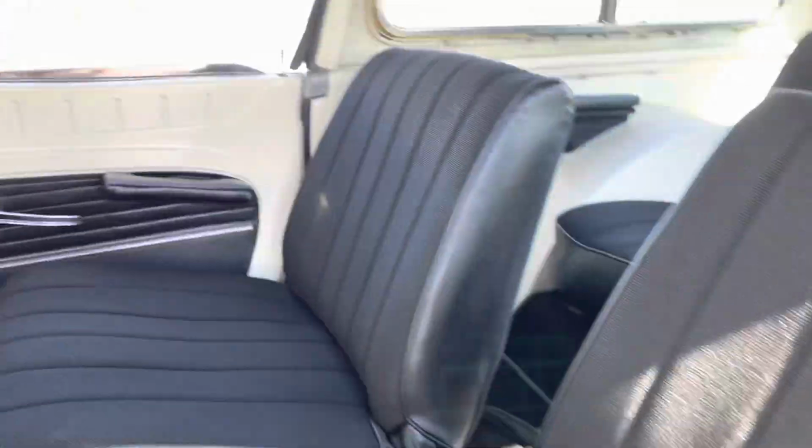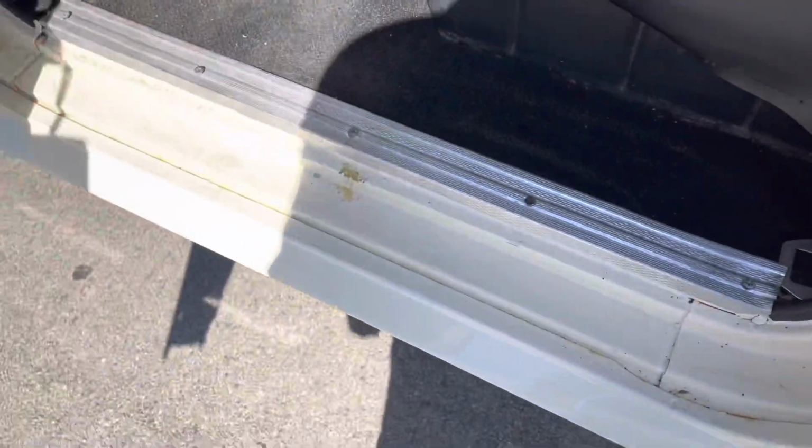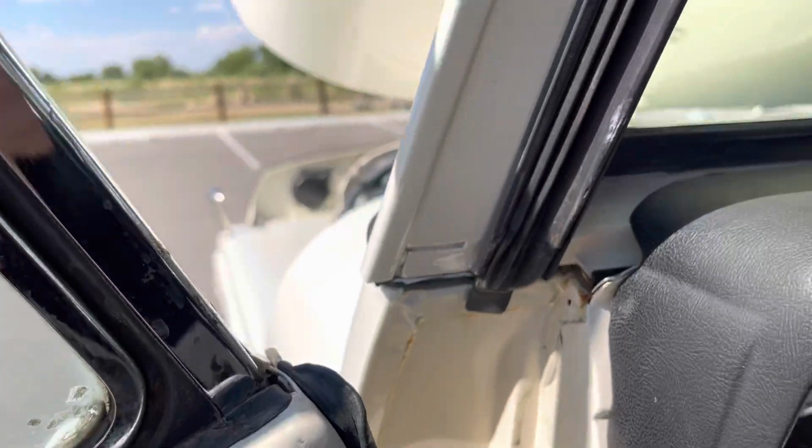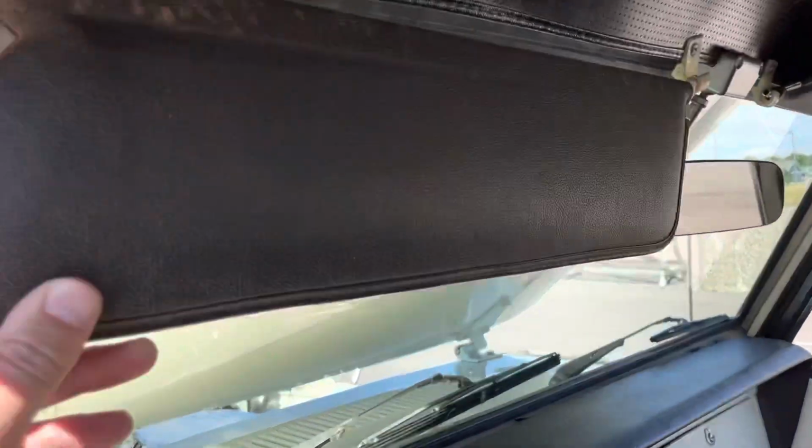Seats are nicely upholstered. Carpets are nice. As you can see in the door jambs, all this looks good here. It's just a little upholstery glue or something like that, no rust. Dash is in good shape, it's not all cracked.